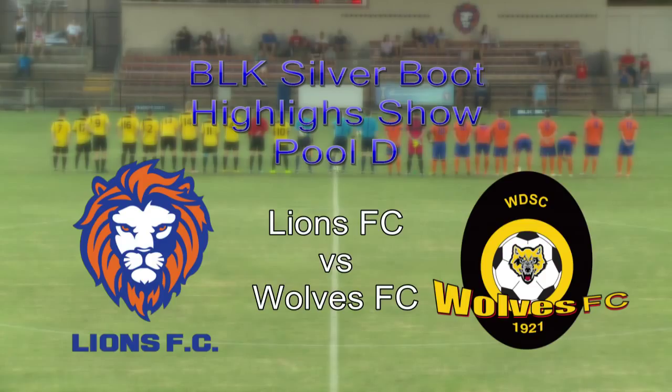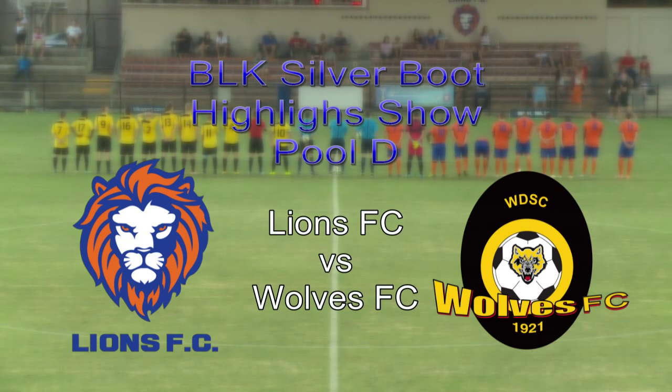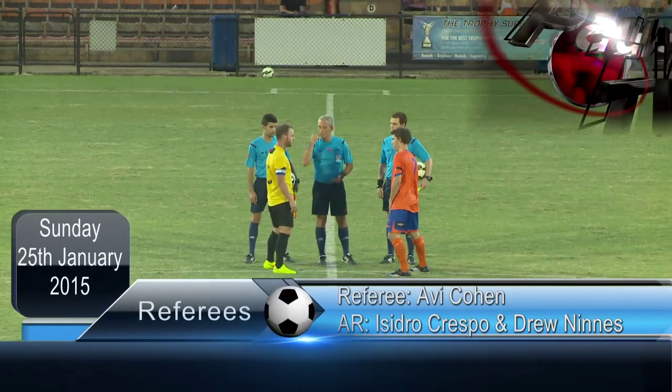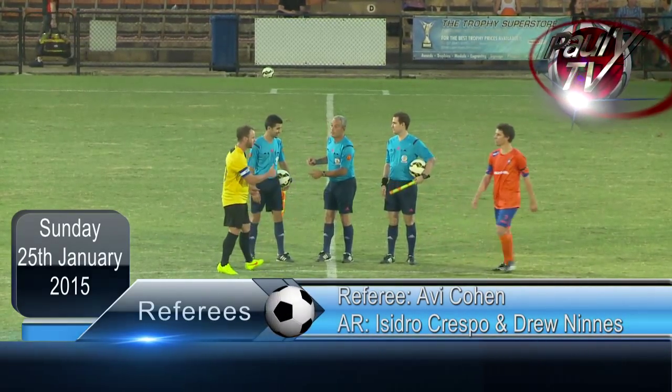And welcome back to the second game of Pool D in the BLK Silver Boot between hosts Lions FC and Wolves FC. The officials for this second match are referee RB Cohen and his assistant referees Sidro Crespo and Drew Ninnis.